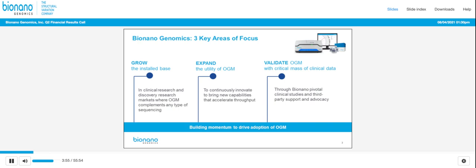The second area of execution focus for us is continuously innovating so we can bring new capabilities that accelerate the throughput of OGM, accommodate more sample types, and simplify data analysis and interpretation. Third is supporting the development of validation data through pivotal clinical research studies to show the efficacy of OGM, while following key opinion leaders as they showcase the prowess of our Sapphire system in their presentations and publications, and also while they aim to gain third-party payer support through development and validation of their own LDTs to be applied in cytogenetics and cytogenomics. Here's how we're tracking against these objectives.